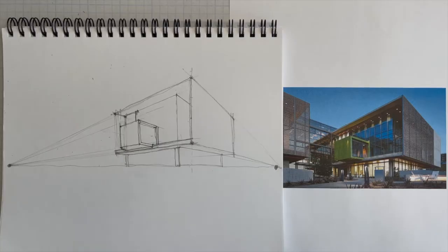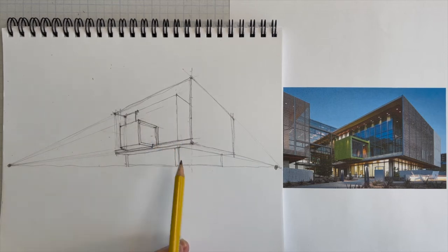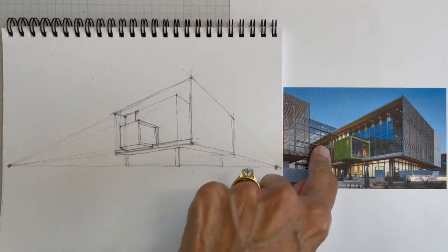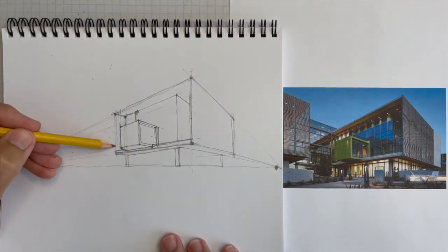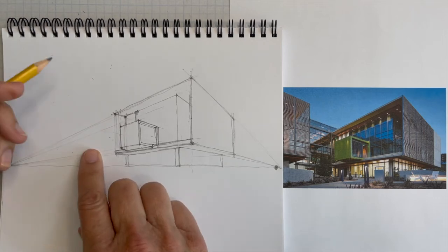What do we want to do next? With sketches, we like to build them up with line and shape, and then we get into detail and tonal value. So staying with the line and the shape, rather than going in and adding detail on the windows, let's add the building portion to the left. Looks like that gap there is maybe a little wider than our little green box. Yeah, a little wider. Maybe we start the shape right about here.